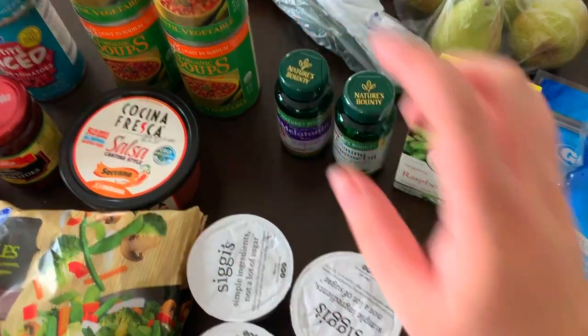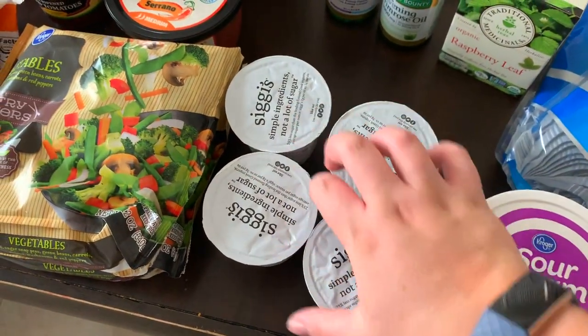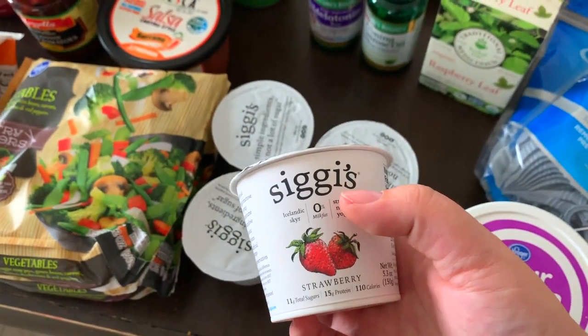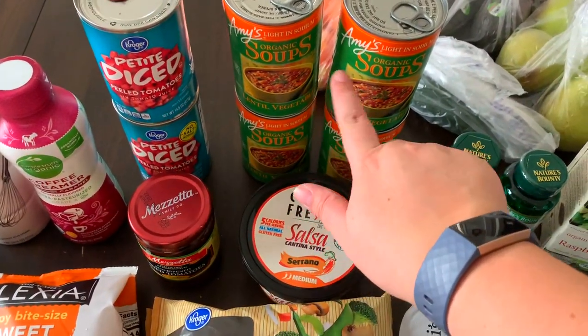So we're going to return that. But then we jump into the food products. So we got some sour cream. We got 4 things of the strawberry Siggi's yogurt. This is my personal favorite yogurt. And then we've got 4 cans of the lentil vegetable soup.